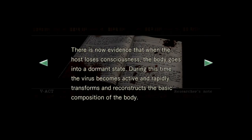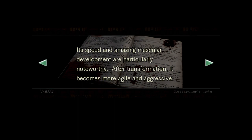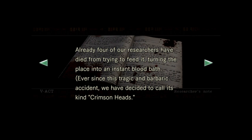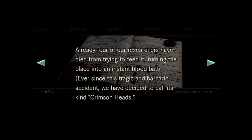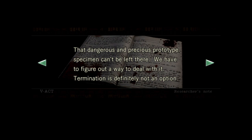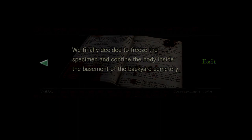V-Act, researcher's note. There's now evidence that when the host loses consciousness, the body goes into a dormant state. During this time, the virus becomes active and rapidly transforms and reconstructs the basic composition of the body. The host eventually mutated into a humanoid creature. We call them V-Ax. Its speed and amazing muscular development are particularly noteworthy. After transformation, it becomes more agile and aggressive. Already, four of our researchers have died from trying to feed it, turning the place into an instant bloodbath. Ever since this tragic and barbaric accident, we have decided to call its kind Crimson Heads. Hey, we know those guys! Oh, there was no end parentheses there. Typo! That dangerous and precious prototype specimen can't be left there. We have to figure out a way to deal with it. Termination is definitely not an option. We finally decided to freeze the specimen and confine the body inside the basement of the backyard cemetery. Ah, that's the guy that we fought.